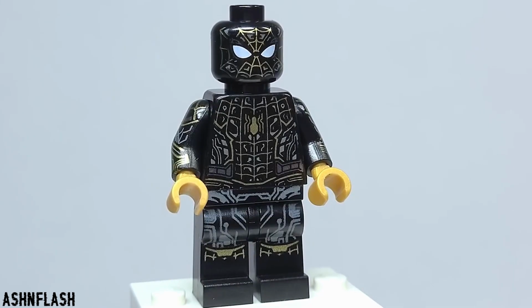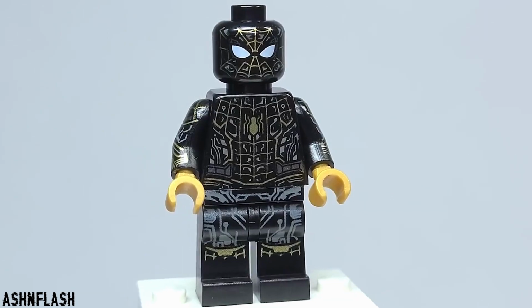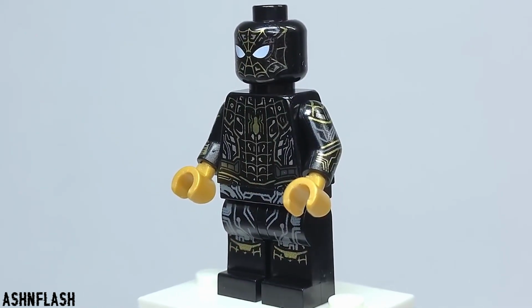and I think it just looks excellent. I really do love the amount of printing that we get on this. That's just a major win for Marvel fans, LEGO fans in general of course, but I feel like with Marvel we can sometimes get a great character in a set, but then they're really lacking in the printing department, and it's just really impressive that LEGO put this much effort into a figure that just came in a regular set.